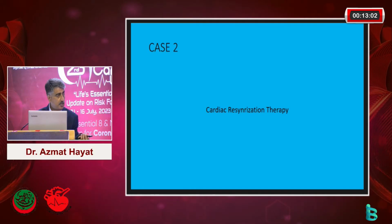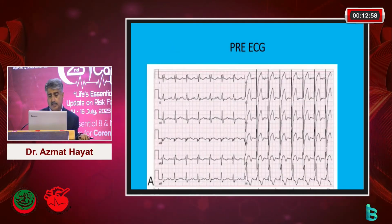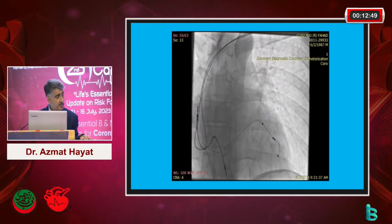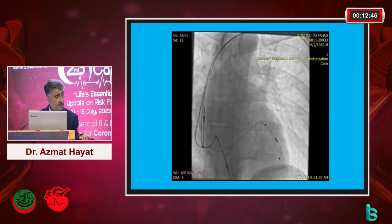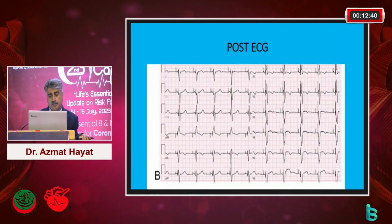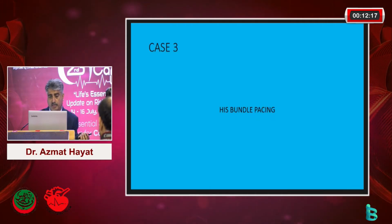The second EP technique which is getting momentum is cardiac resynchronization therapy. These are devices, as you can see, with the ECG. This is a standard procedure with 3 leads, and this is one of the posterolateral branches of the coronary sinus. With the help of this device, you can see the QRS width has significantly narrowed down, and this is a curative procedure. Sometimes with the success of this device, it changes the life, and later the cardiac output, the ejection fraction, and the quality of life change altogether.